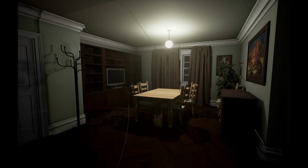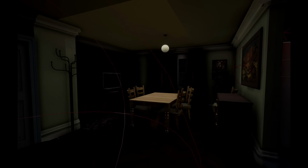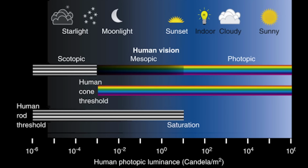When we see more photons of light, we interpret that as brightness, and when we receive less, then it's darker. This all makes sense. However, beyond a certain threshold of light, our cones can't be stimulated, and then the rods in our eyes take over, which is why we don't see colour in low light environments.